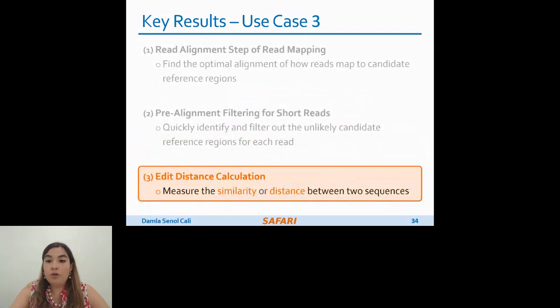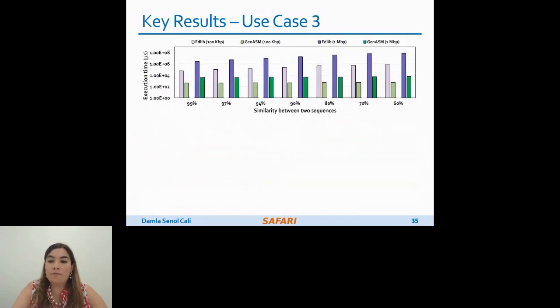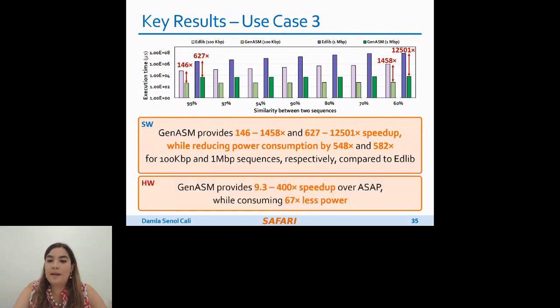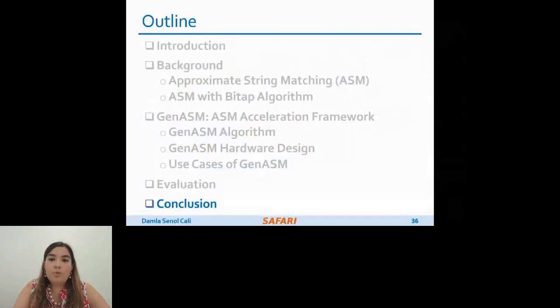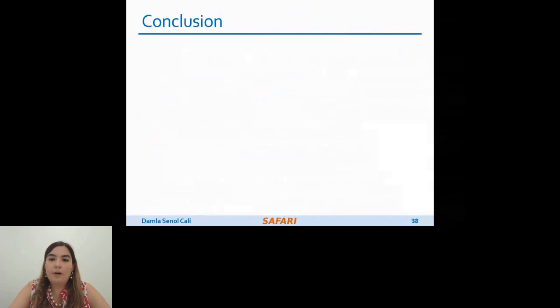And for our third use case, edit distance calculation, again, I won't be able to cover the details, but compared to the software baseline, Edlib, GenASM provides 2 to 4 orders of magnitude speedup while reducing power consumption by 2 orders of magnitude. And compared to the hardware baseline ASAP, again, GenASM provides significant speedup while consuming significantly less power. Before I conclude, here is a list of additional details that you can find in our paper.